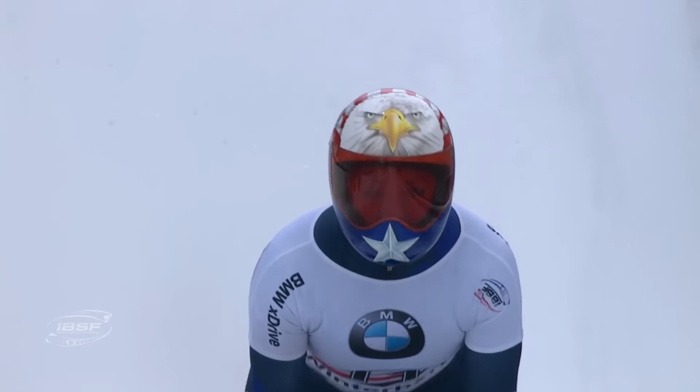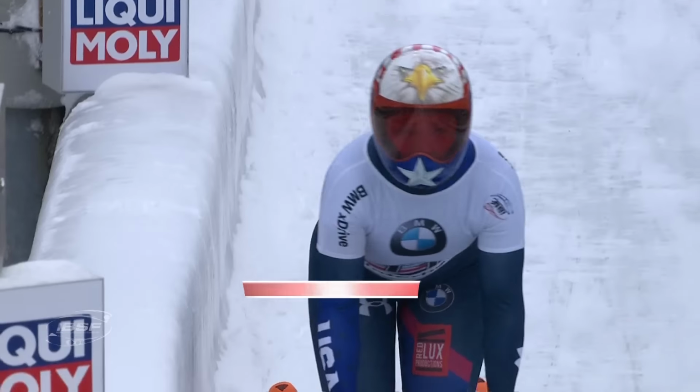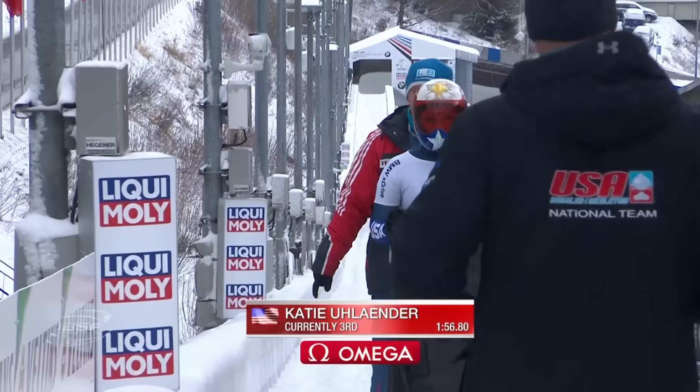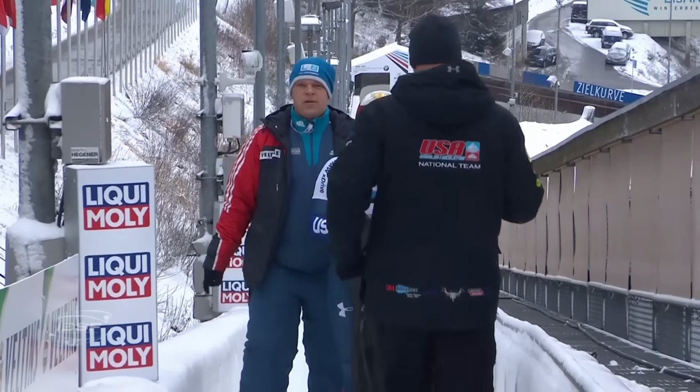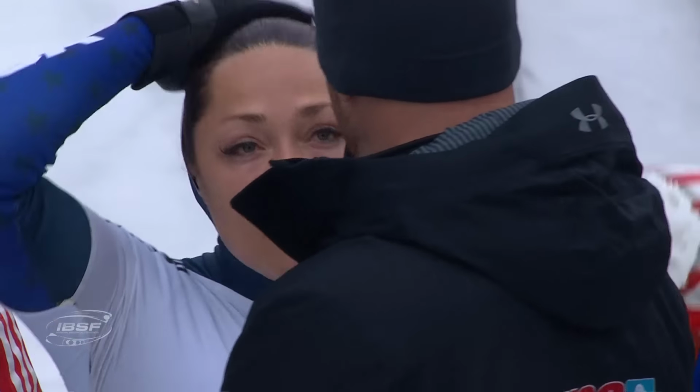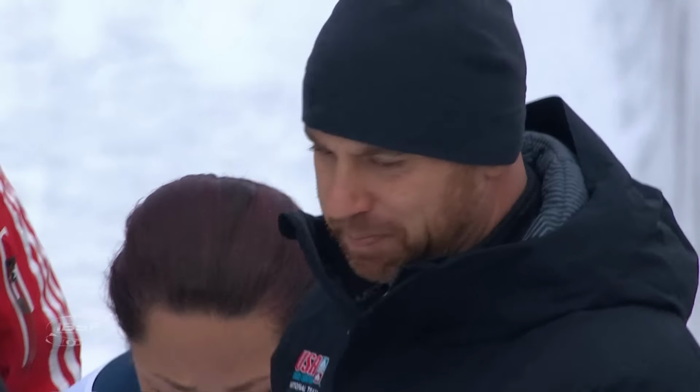Katie goes 2,800 slower. Yeah, we're now way out of the range where athletes are going a second quicker than their first run. Now they're not having quite the first run.